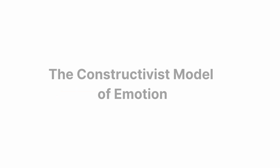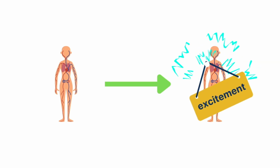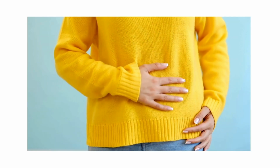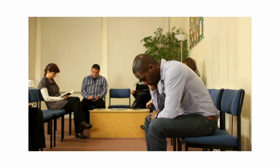This is known as the Constructivist Model of Emotion, because they're not discrete categories, but instead are built from a set of dimensions, such as valence, or pleasantness, and arousal, how activated you feel. Individuals then consciously label the experience as a particular feeling that critically depends on context. For instance, a rumbling stomach could be a sign of happiness when ordering a fresh-baked loaf, or it could be dread, waiting for a test result.